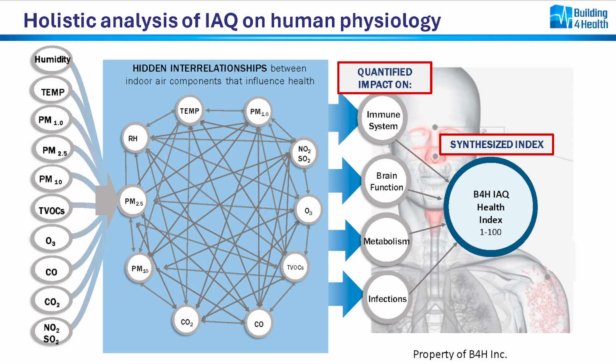So now our company has created a health-based indoor air quality standard. By monitoring the metrics you see listed on the left, we have a patented algorithm which determines the health impact of both individual and combined indoor contaminants or indoor thermometrics on human physiology. You can see we look at the effect of indoor air quality on your immunity, on your cognitive functioning, all the things you see written there. And then we distill that into a single score if somebody doesn't have a whole lot of time to dig into the data.